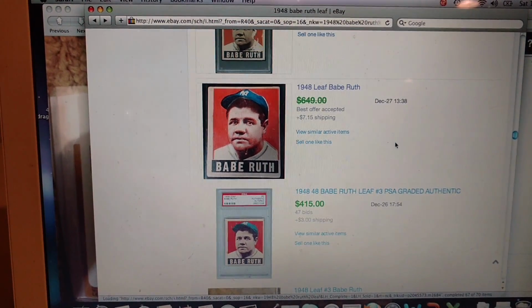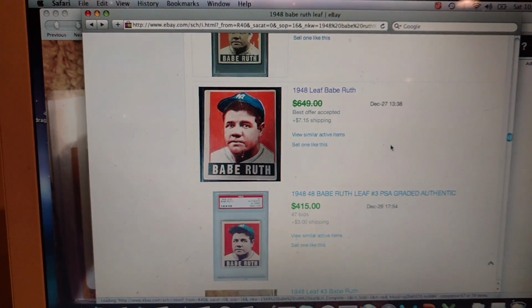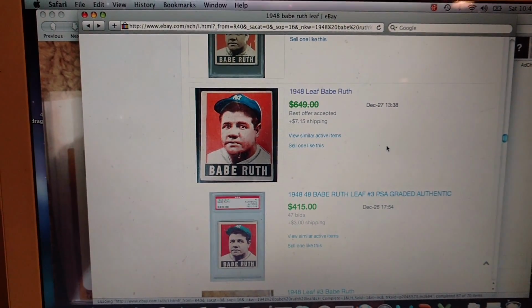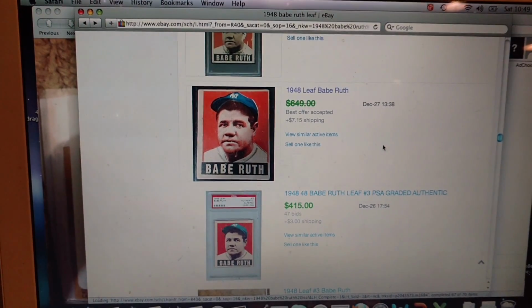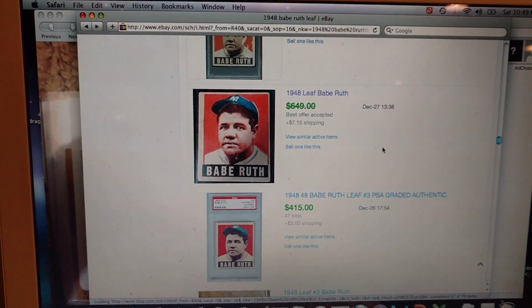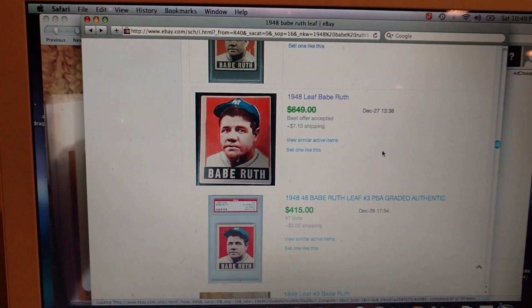So about 6 years ago, my wife was like, "What do you want for Christmas?" And at first she was going to get me a year's supply of Massage Envy. And I was like, how about a 1948 Leaf Babe Ruth card? And she thought I was nuts.